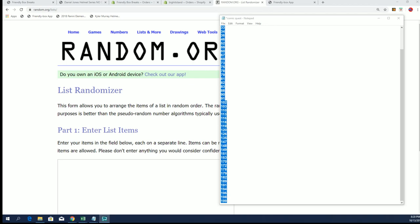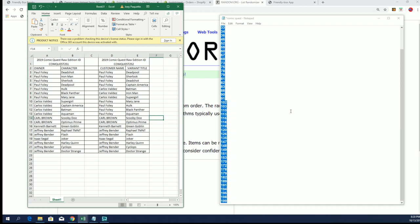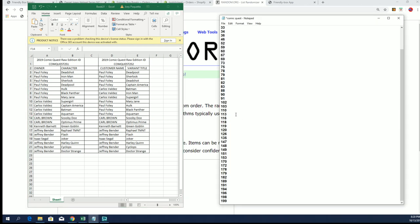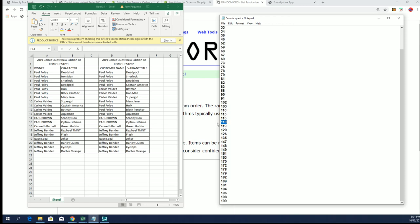All right, guys, we got COMQUEST 251 and 252 coming up. 251 and 252, there you see it. So let's get our boxes here. 118 was, I believe, the one we just did. Make sure. Yep, 118 needs to go away. Bam.